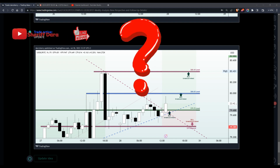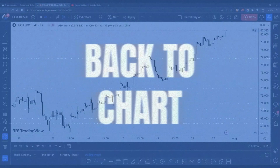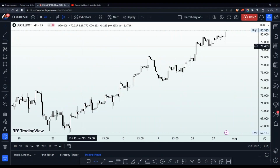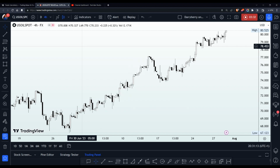Are we going to be buying the US oil this week or are we getting ready to sell? Well, let's see what is going on the chart. In preparation for the upcoming week, I was able to identify a simple setup that we are going to be using. And in fact, we are going to be using only the 4 hours time frame to guide our trading activity for this week. And right here on the 4 hours time frame, I was able to take into consideration the nature of price action since the beginning of this month.